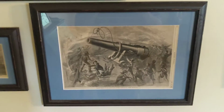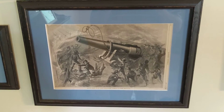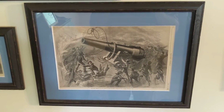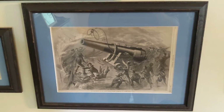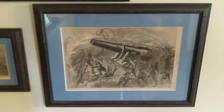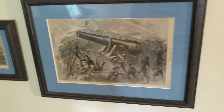This is another Harper's Weekly illustration showing what it was like on the deck of the USS Richmond during an infamous Gulf storm. Probably not a hurricane, but an infamous Gulf storm nonetheless. As we all are accustomed to down here, we can get some pretty nasty storms along the Gulf, even if they're not hurricanes.